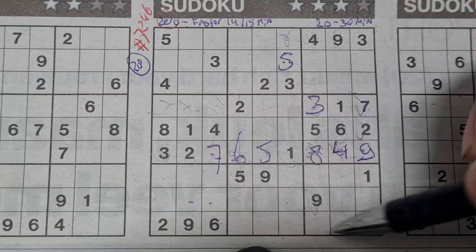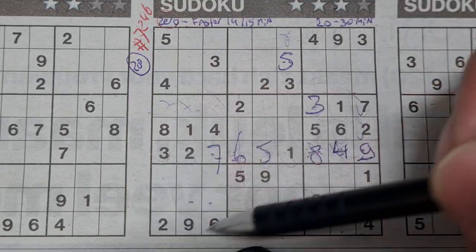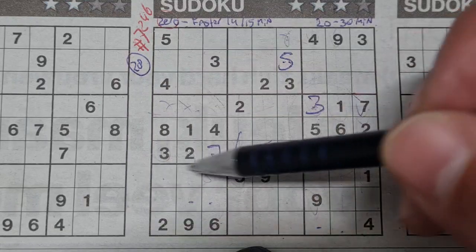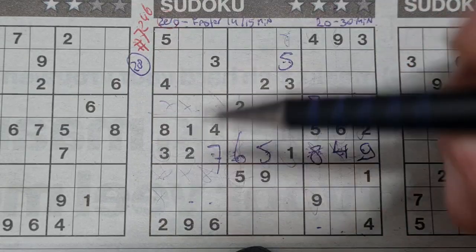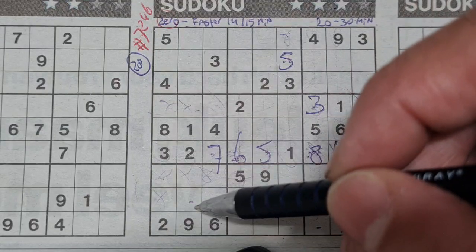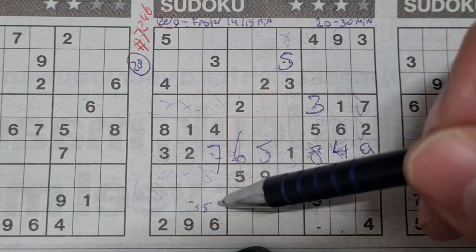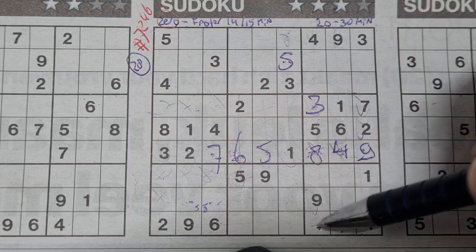Then 5, 5, 5, 5. One of the missing numbers in this big square is number 5. We have a 5 in this row, so no 5 in these 3 boxes. Here, 5 in the first column, no 5 in those 2 boxes. So the 5 in this big square could be here, could be there. 5 in this row, 5 in one of those 2 boxes in the row below. So last row, only 2 places left for the 5 should be here or there.